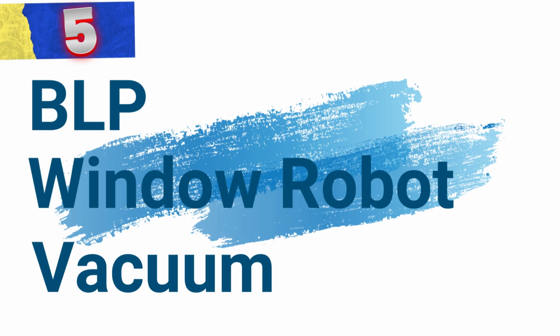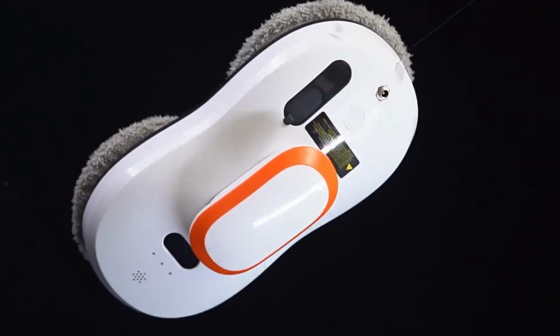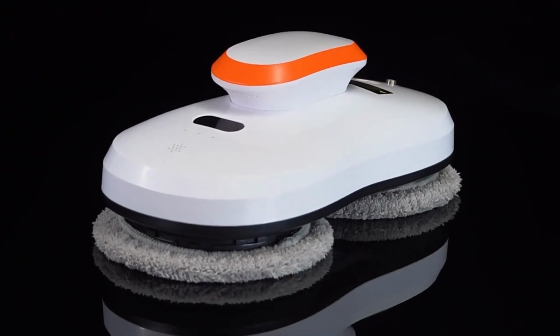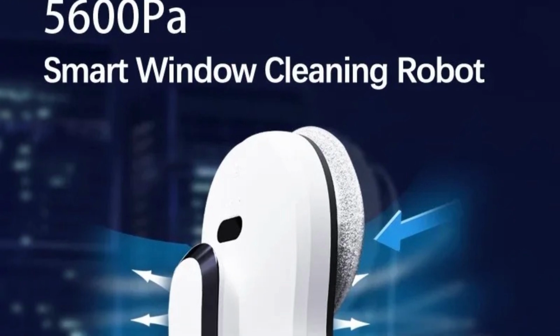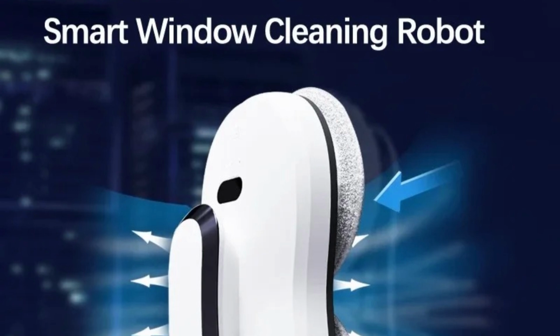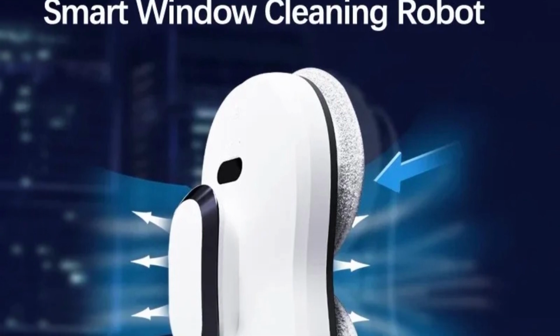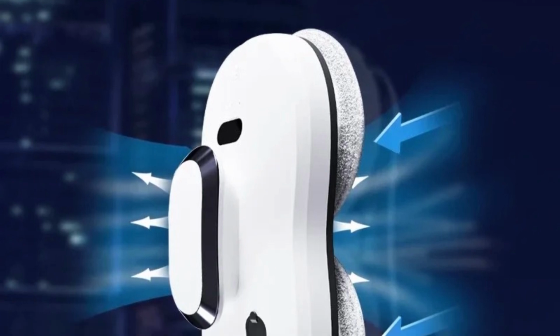Number 5. BLP Window Robot Vacuum. This window robot vacuum is a state-of-the-art household cleaning device designed to simplify and enhance the window cleaning process. Combining advanced technology with user-friendly features, it offers a highly efficient solution for maintaining clean and clear windows. Here are the key features that make the BLP Window Robot Vacuum an outstanding choice.